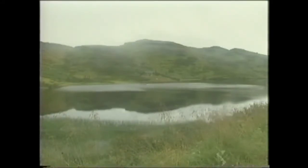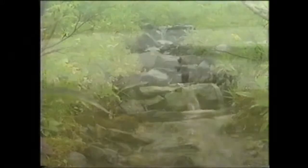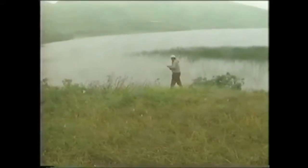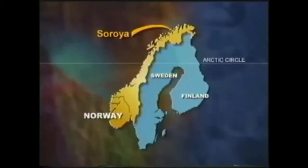Misty mountain pools filled with hungry trout are the source of sweet dreams for fly fishermen the world over. But this is no dream for our Doug Hannon. He's on top of the world, at the top of the world, on the island of Soroya. Soroya is above the Arctic Circle, just off the coast of Norway. Doug's honing his fly fishing skills with one of the world's best fly casters, Torill Kolbu.